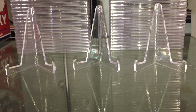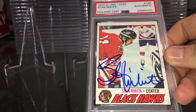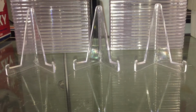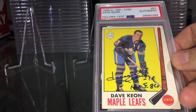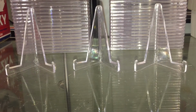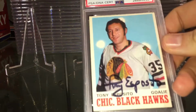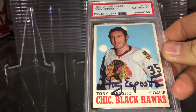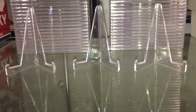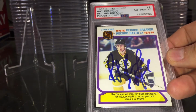Next is a guy that doesn't sign anymore, so happy to add this one as well. Stan Mikita, signed nicely in blue. Dave Keon, Hall of Fame inscription, good TTMer. Got that slabbed up. This guy's also a good TTMer. This is his second card. 70 O-Pee-Chee, Tony Esposito. Got this IP in December.